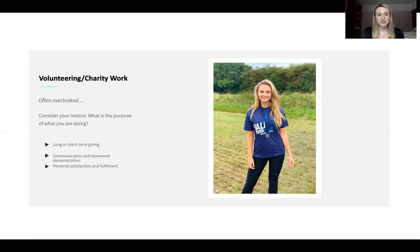Communication and teamwork demonstration is something which is great that can come out of working for a charity or doing some volunteering, and personal satisfaction and fulfillment. So it doesn't necessarily need to be a skill that you're developing. It might just make you feel really good about yourself, but it's definitely something which can look a bit different on the CV, because from my experience, not that many people have done huge amounts of charity and volunteering, especially if you look beyond, say, electives.